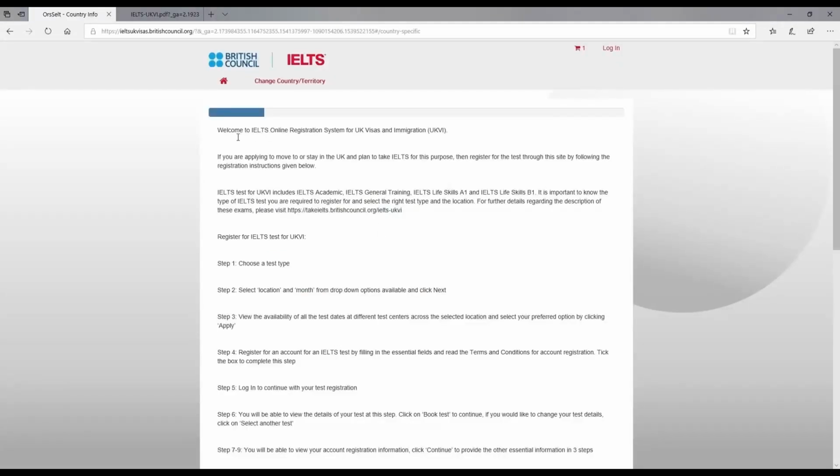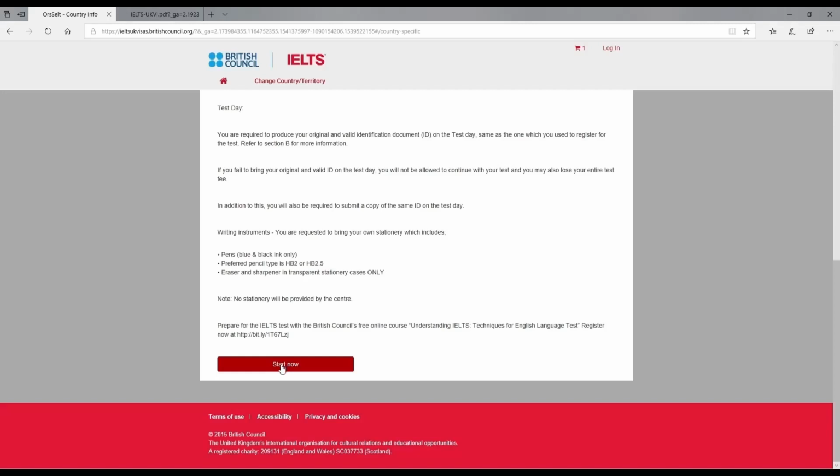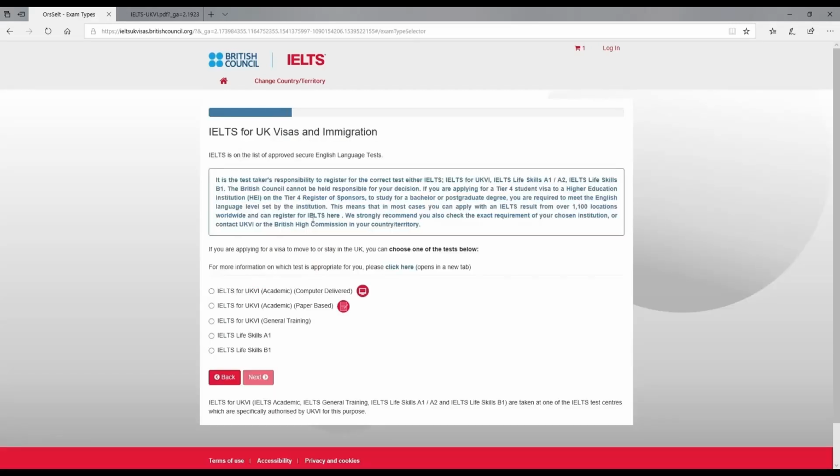This brought me to this page which says British Council IELTS. Welcome to IELTS online registration system for UK Visas and Immigration. When I scroll to the bottom, it says Start Now. So I clicked on that and it brought me to this page where there's a list of IELTS. So I clicked on IELTS Life Skills A1. Before I moved any further, I could have clicked on 'for more information on which test is appropriate for you, please click here. This opens in a new tab.'